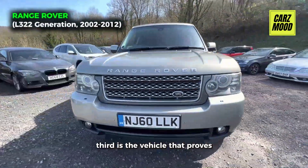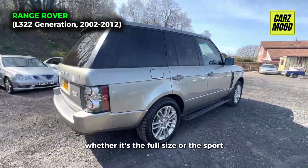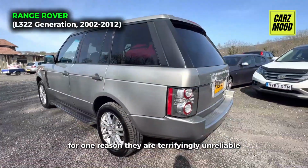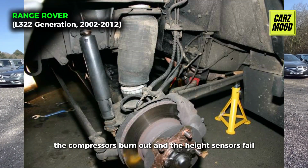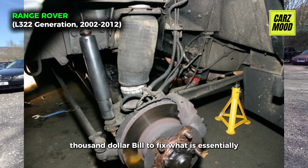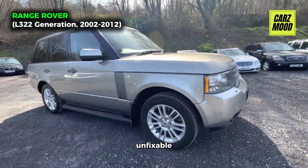Third is the vehicle that proves looking rich and being rich are two very different things, a used Range Rover. Whether it's the full size or the Sport, these SUVs are the undisputed kings of depreciation for one reason. They are terrifyingly unreliable. The number one killer is the air suspension. The airbags leak, the compressors burn out, and the height sensors fail, leaving you with a multi-$1,000 bill to fix what is essentially a fancy pothole shock absorber. That's before you even get to the endless unfixable electrical gremlins that will haunt your ownership.